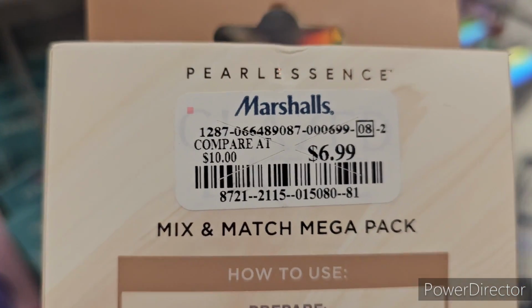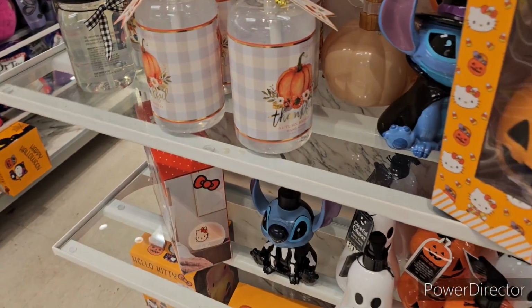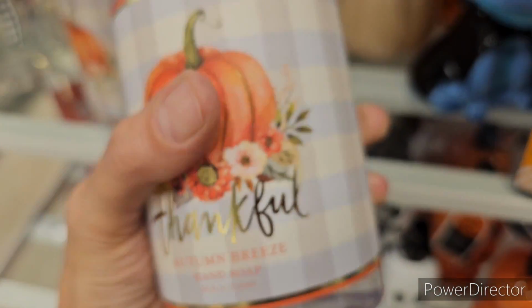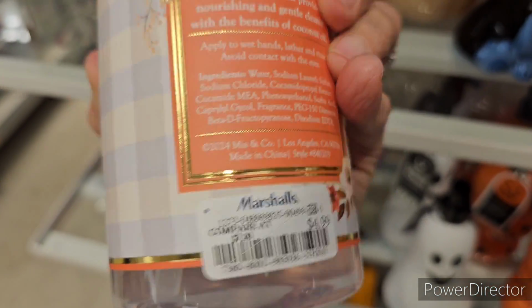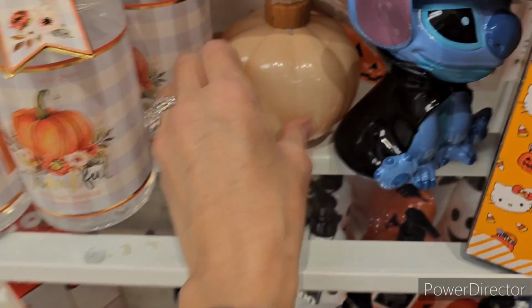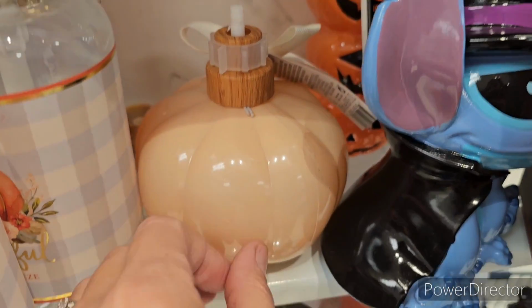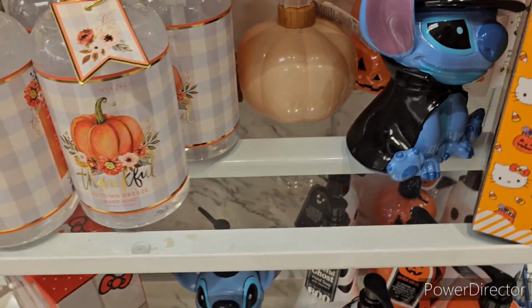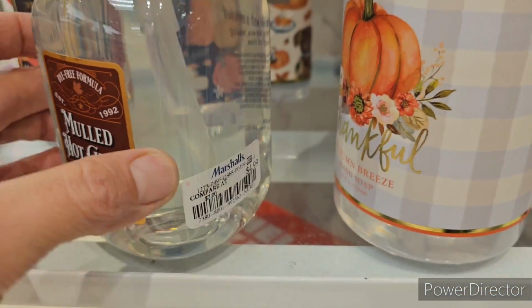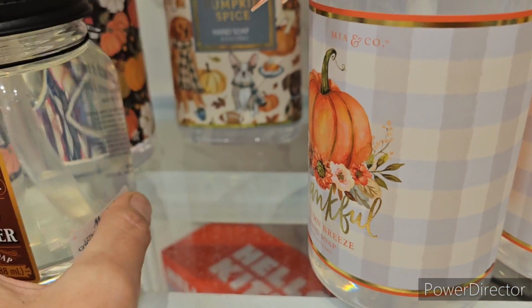And then $7. Okay, we do have some soaps here. It's the Thankful Edition, Autumn Breeze. It's gonna be $4.99. I do have a cute little pumpkin back here, but the top is gone, so we're gonna leave that one alone. What is this one? Mold Hot Cider. And that's gonna be $5.